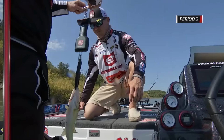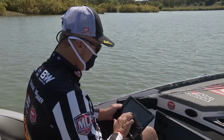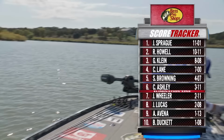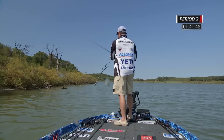One pound, 4 ounces. Hey, that's a good few bites down this stretch. The wind, little depth. It's a really good little area. I mean, this is something I can let rest and probably come back and get a few more bites off of. Jeff Sprague has moved into first position with 11 pounds, 1 ounce. And you currently have 10 pounds, 11 ounces in second. You need 6 ounces. All right, let's go get it then. There's obviously quite a few fish set up on this bank. That's really good for your morale and, you know, for where your head's at.